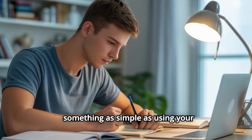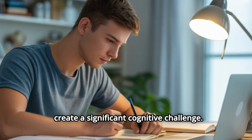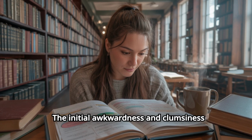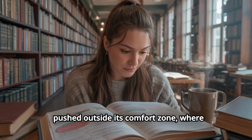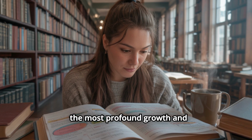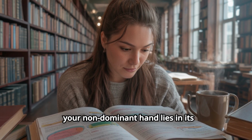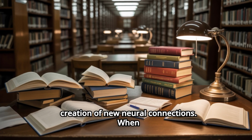Even something as simple as using your non-dominant hand to operate your computer mouse for a few minutes can create a significant cognitive challenge. The initial awkwardness and clumsiness are not signs of failure, but rather indicators that your brain is being pushed outside its comfort zone, where the most profound growth and reorganization occur. The power of using your non-dominant hand lies in its ability to directly stimulate the creation of new neural connections.